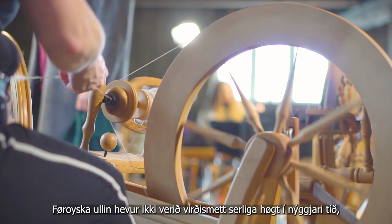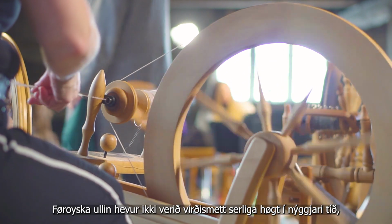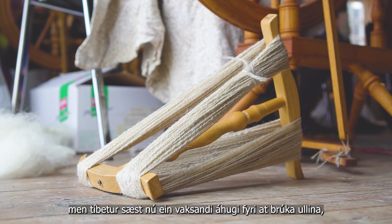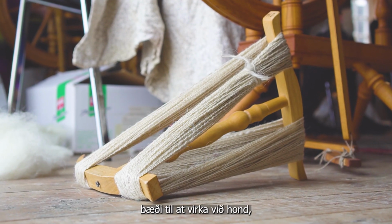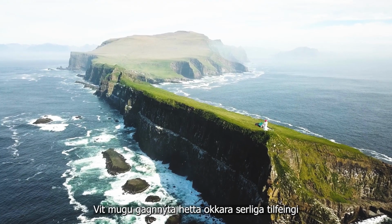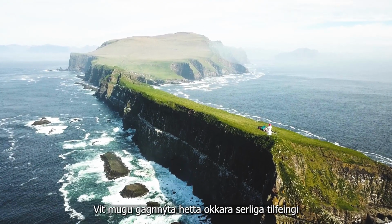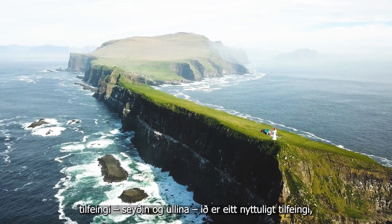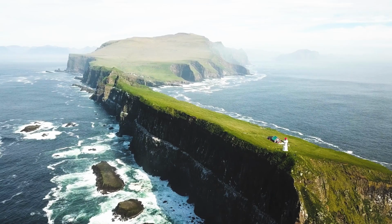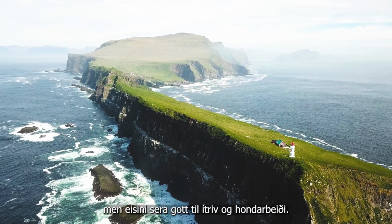The Faroese wool has not been much appreciated in modern times, but fortunately there is now a growing interest in the wool, both for smaller projects such as knitting, as well as for the manufacturing of clothing. We must fully utilize this special commodity of ours, the sheep and the wool, which are not only useful commodities in and of themselves, but are also great for hobbies and needlework.